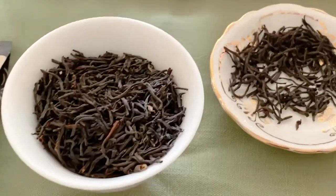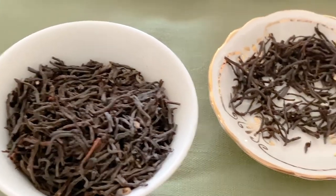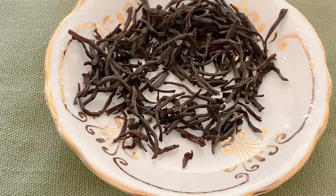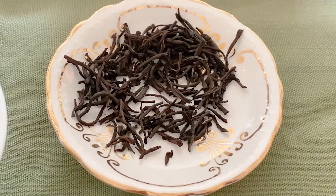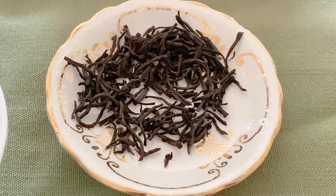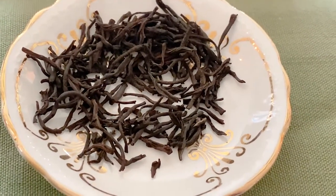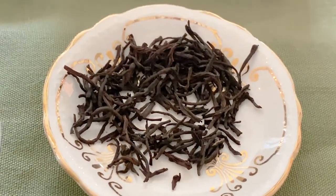So I dumped it out in my cup. You can see it's a rich black color, and I think I got enough for about 3 steeps or 3 sessions. I was anticipating CTC, the really cut, tear, curl, because my book says the one tea that they got from Rwanda, that was mostly what they did. But I was pleasantly surprised to see this medium twisted tea.